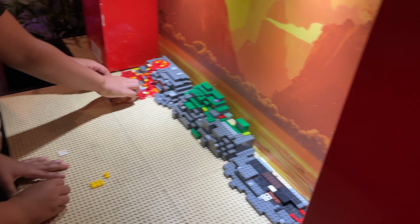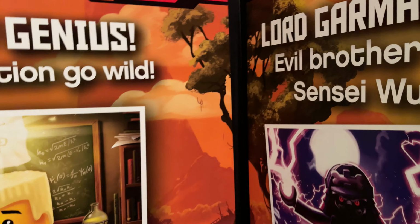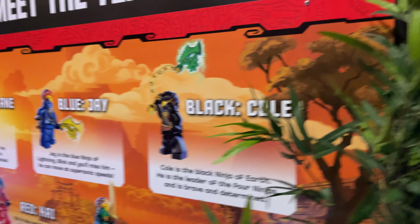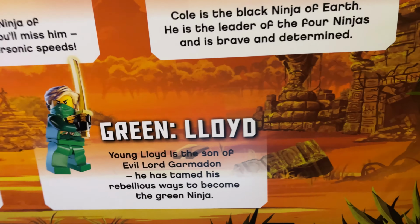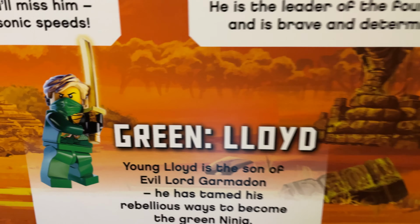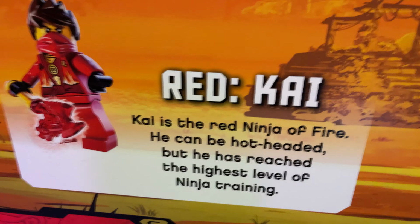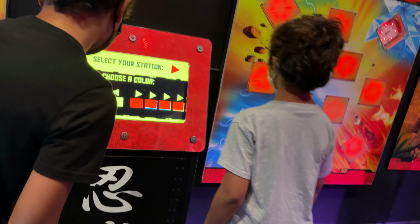Build the camp. Oh, there's not a lot of Legos. Hold on. All right, so here's the team. Cole is black. He has the earth. Lloyd. He's the son of Lord Garmadon. Jay, which is blue. Kai, fire. Zane, he's a robot. He's white. Okay.